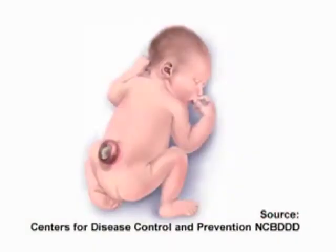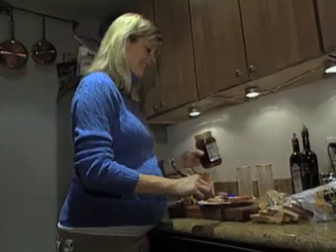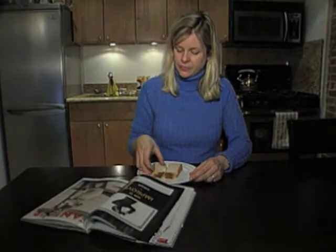Spina bifida and similar birth defects of the brain and spine are referred to as neural tube defects. The tube that forms the brain and spine may not completely close, which is why it's called a neural tube defect. Of the 4 million women who give birth in the United States each year, some 3,000 babies are born with neural tube defects. Put another way, about 8 babies born in the United States each day have spina bifida or another neural tube defect.